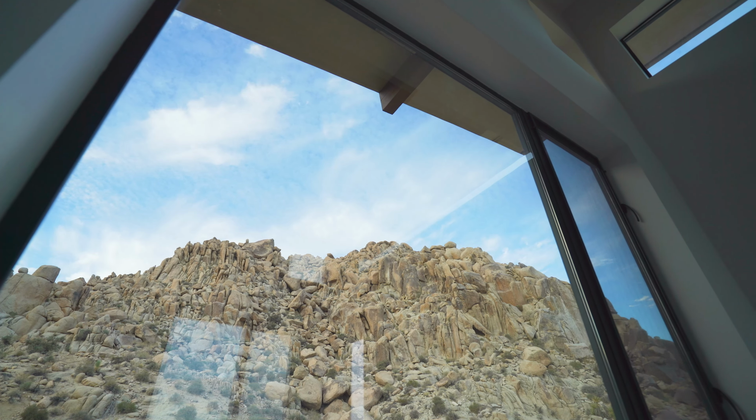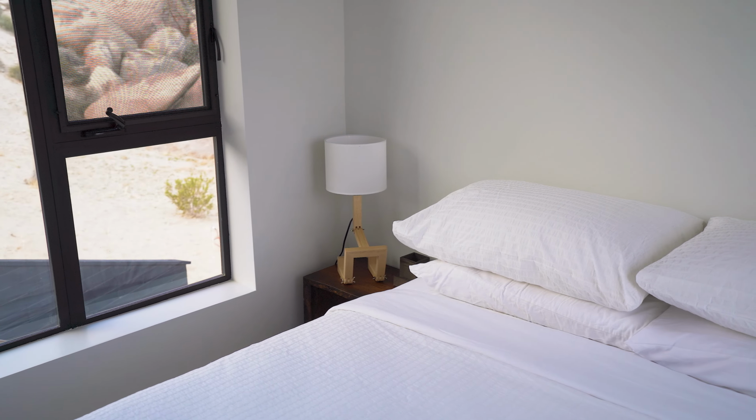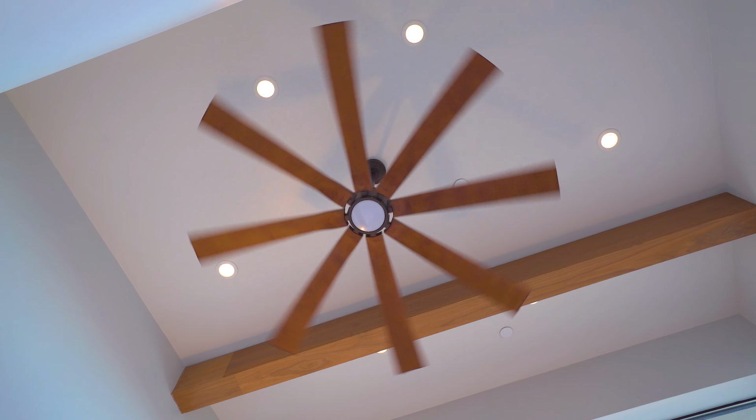The master bedroom upstairs, I think it's about 12 by 9, and it just barely fits a queen size bed. The closets are tiny, so you can't bring a lot of things. We try to live kind of minimalist up here.